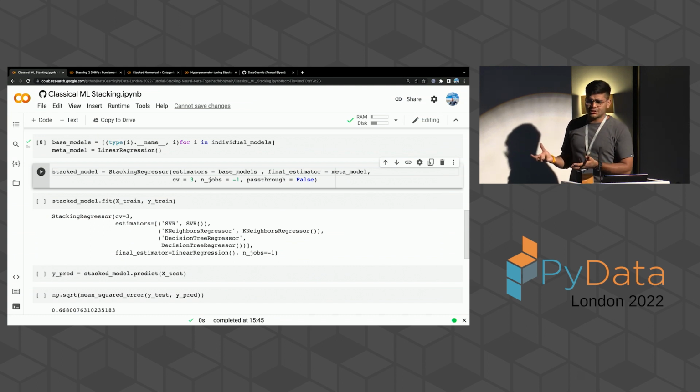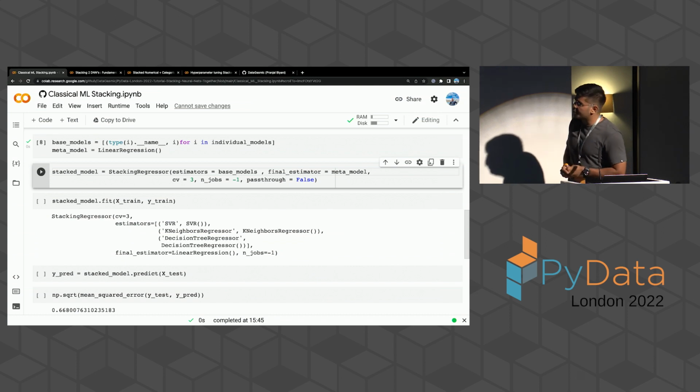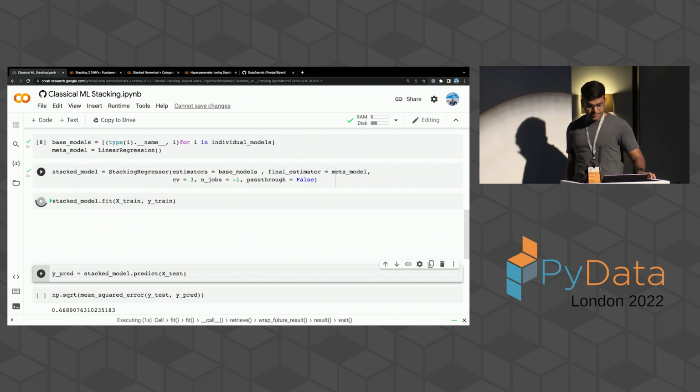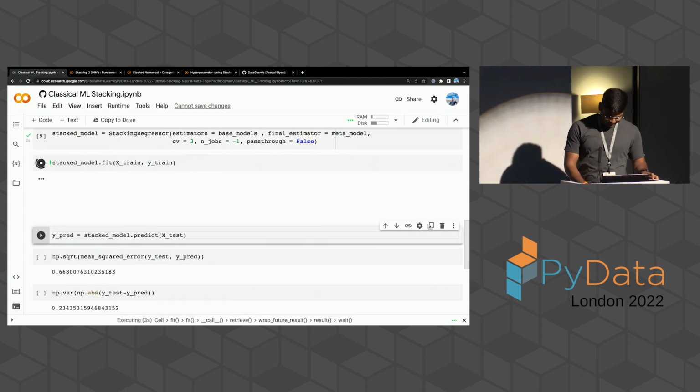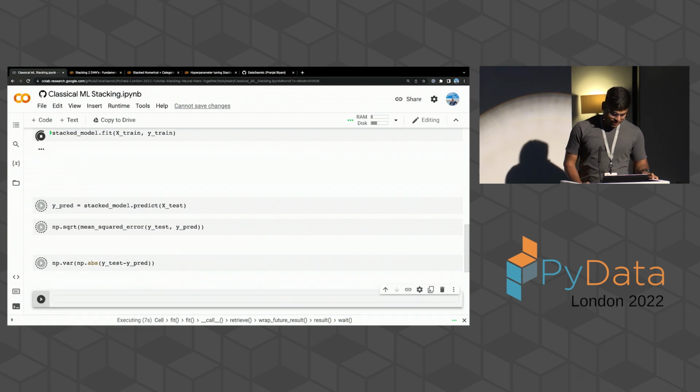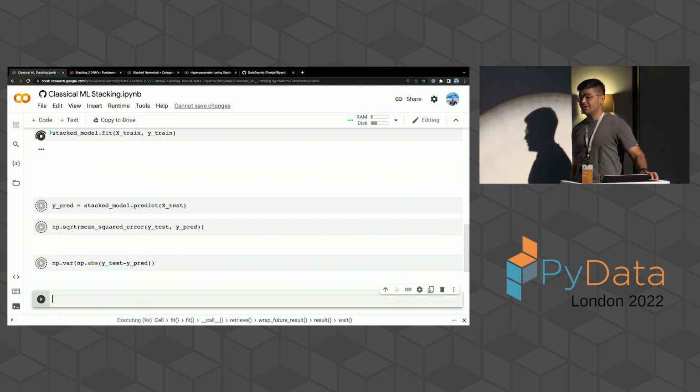Let's say it's a linear regression equation, AX1 plus BX2 plus CX3. It's going to be learning A, B, and C for X1, X2, and X3 in different data sets, right? n_jobs -1 is for distributed model training. And we run it. Simple fit, X_train, y_train. Predict, looking at the mean squared error, and looking at the variance.